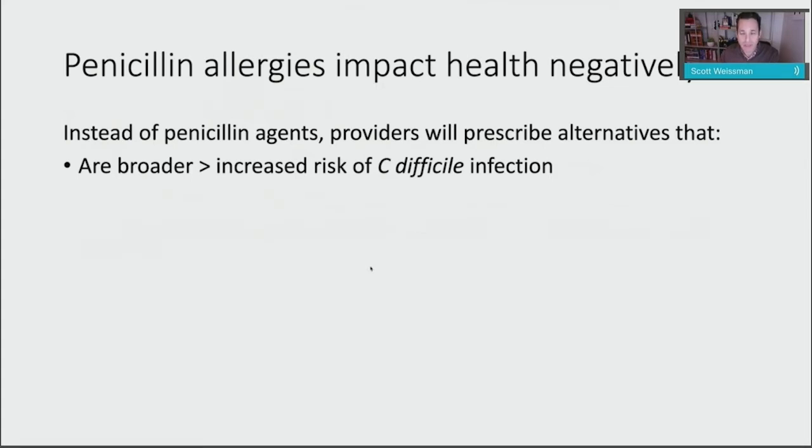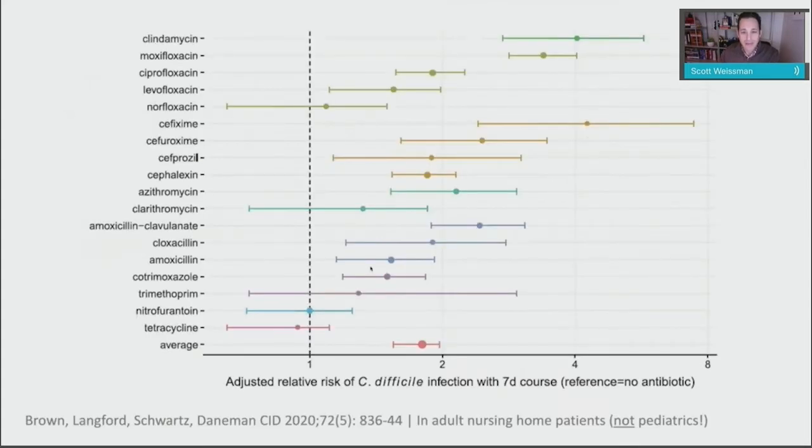But I want to remind you that not all antibiotics are created equal. This beautiful chart is one of the most striking findings about the relationship between different antibiotics, narrow antibiotics versus broader antibiotics, and the risk of C. diff. This was published a couple of years ago in one of the infection journals.